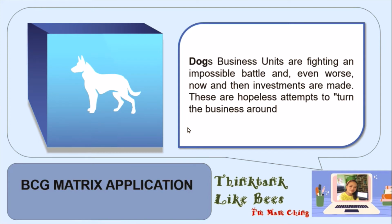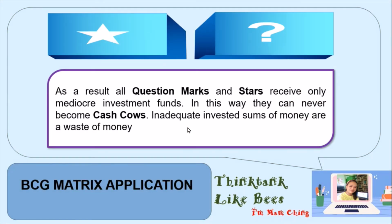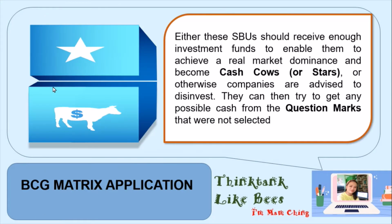Dog business units are fighting an impossible battle, and even worse, every now and then investments are made. These are hopeless attempts to turn the business around. As a result, all question marks and stars receive only mediocre investment funds. In this way, they can never become cash cows. Inadequate invested sums of money are a waste of money. Either these SBUs should receive enough investment funds to enable them to achieve real market dominance and to become cash cows or stars.